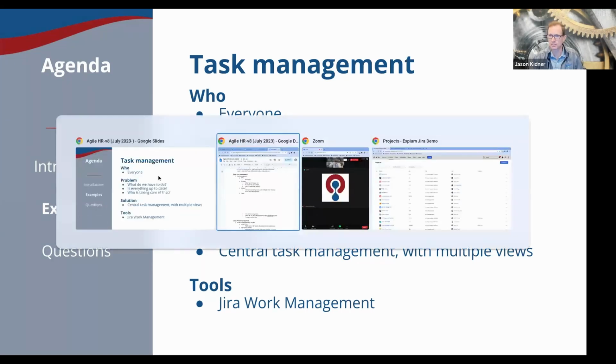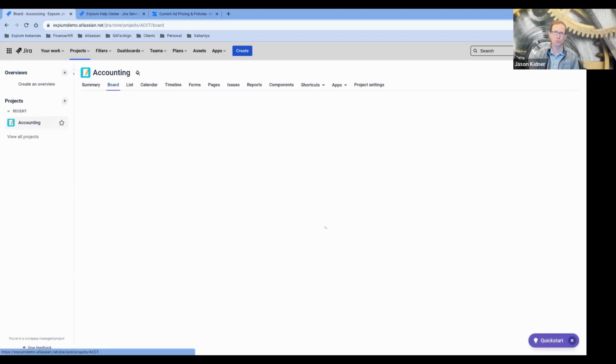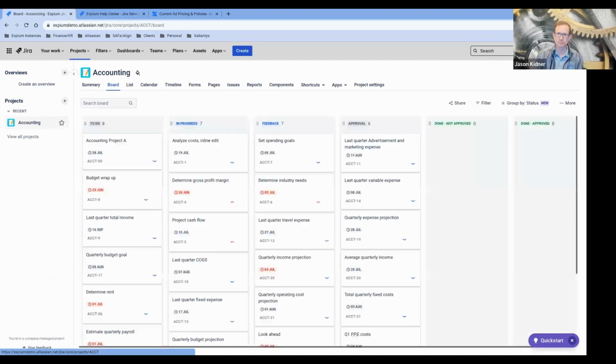So I'm going to jump over into our Expium demo site. This is a cloud site, and all the things I'm going to show you are out on the cloud today. So this instance has all of the different Jira products, but we're going to go into one of the projects here that is a business project, or a Jira Work Management project.